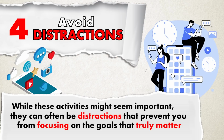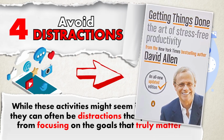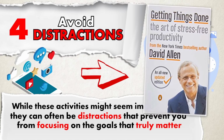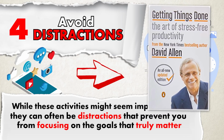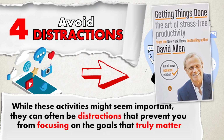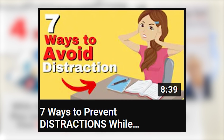While these activities might seem important, they can often be distractions that prevent you from focusing on the goals that truly matter. So one quick way to avoid distractions is to use the getting things done approach, where you batch tasks according to the actions that need to be completed, such as answering emails, making phone calls, running errands, and doing tasks at work. And if you would like to discover additional ways to prevent obstacles from interfering with your goals, then watch our video on the 7 ways to prevent distractions while working or studying.